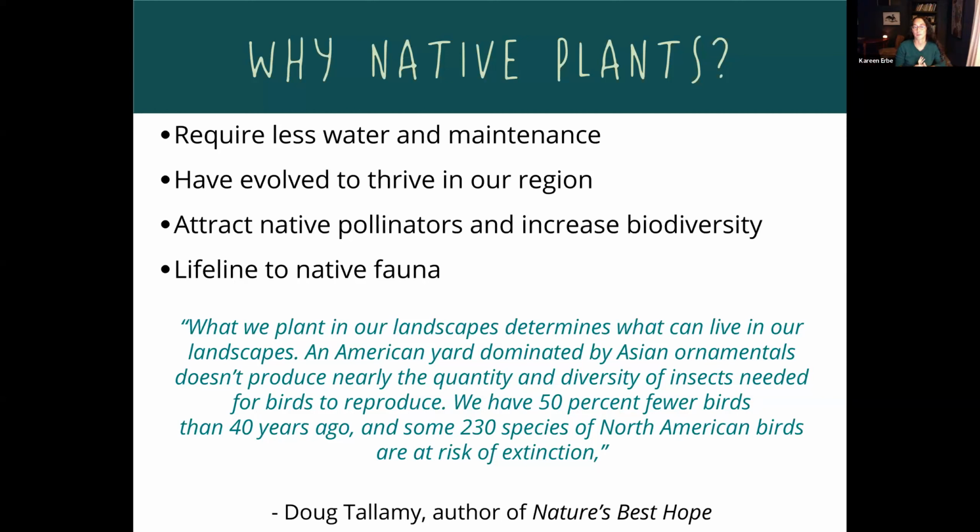Well, they require less water and maintenance. They've obviously evolved to thrive in our region. Again, that resilience piece that I talked about. And then they attract native pollinators, they increase biodiversity, and they're a lifeline to native fauna. And I'm sure many of you have heard of Doug Tallamy's book, Nature's Best Hope. And just this whole idea that we, as individuals who have the privilege to steward our little piece of land, can contribute to increasing biodiversity, and it's a hopeful action that each of us can take.